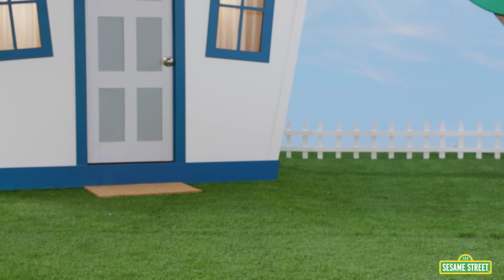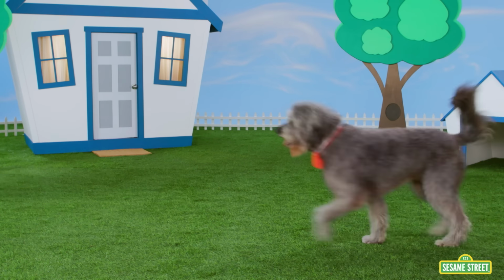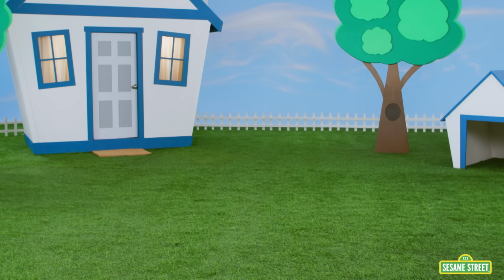We want to see. Oh, that's not red, Schmoodle. But try again. Bring us something red. You can do it. That's a very nice ball, Schmoodle, but that's not red either. You can do it, Schmoodle. Show us something red. Schmoodle brought a picture of Elmo. Elmo is red. Hey, you're right. Elmo is red. Thank you, Schmoodle Noodle.